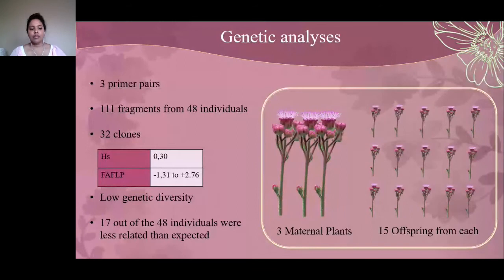Despite this, the presence of genetic diversity in these populations could affect biocontrol efficacy. So to put this into perspective, we have 32 clones that should respond identically to a biocontrol agent. However, the other 16 individuals may show variable responses or resistance.